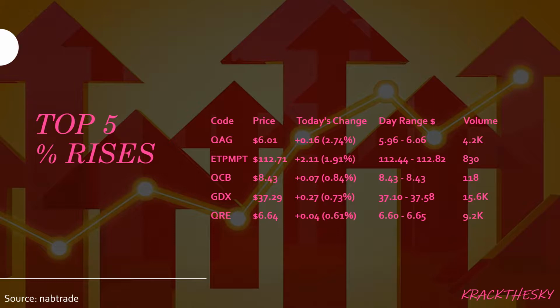That one has a market capitalization of roughly $3.2 million, so that is quite a small ETF. Today we saw a percentage rise of 2.74%, which equates to a rise of 16 cents. On pretty reasonable volume for such a small ETF, we saw 4,200 shares traded.